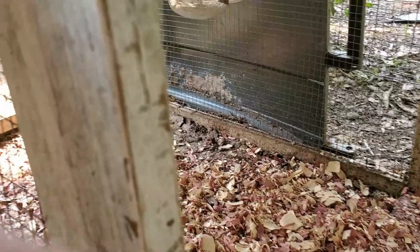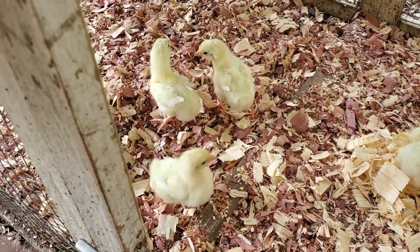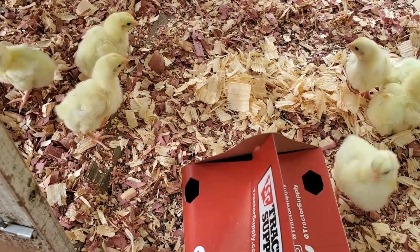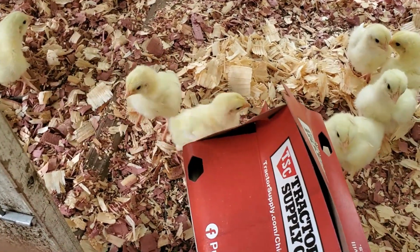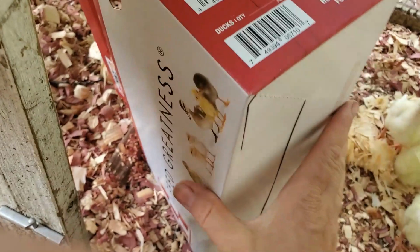All right, guys. Come on. There you go. So I'm going to get them out of this box, and then I'll turn on the heat lamp and get the water going in here.